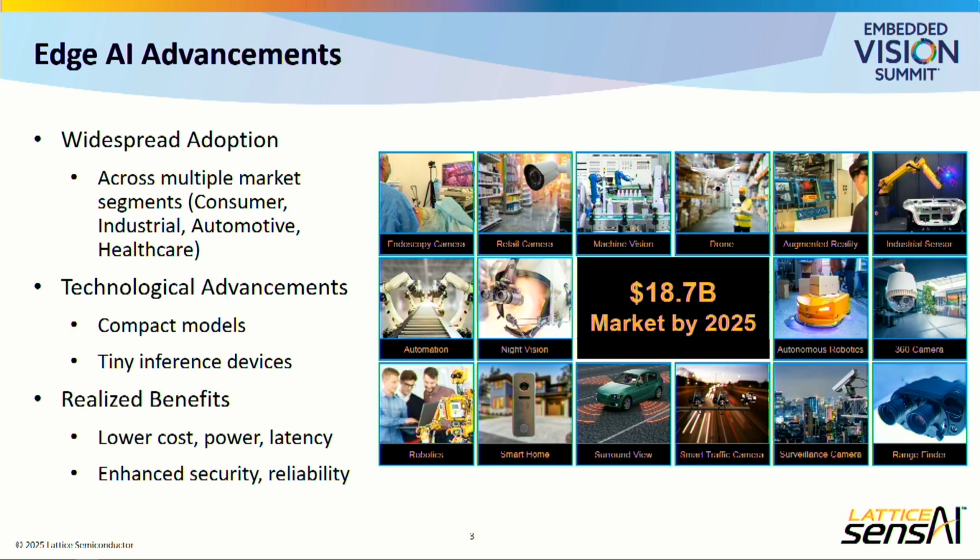A lot of technology advancement has happened. The models have really shrunk. On one side, people talk about large language models, but there is a lot of research and activity going on to reduce the model size and make it more and more compact. That is what is enabling Edge AI. It's not the large models. Edge AI is about small models, how to make them more compact and smaller, and those things are what is driving Edge AI advancement.